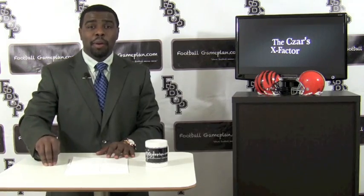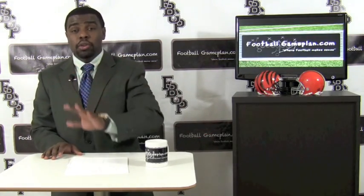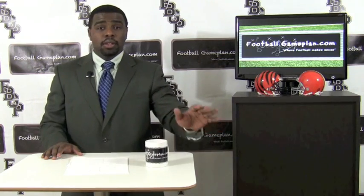Now you look at the X factors in this ball game. The X factor for the Browns will have to be Chris Ogbonnaya. Solid game last week, has to come in and do the same thing this week against the Bengals. The X factor for Cincinnati has to be the safety position. I think the Cleveland Browns will come in and try to do a little bit more passes to the tight end. So the safety play, which has been solid, has to continue to grow as they've been doing so far this season.